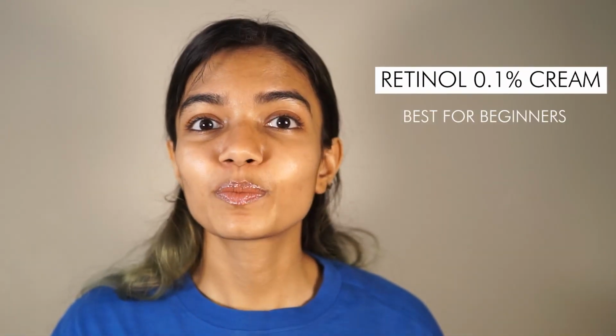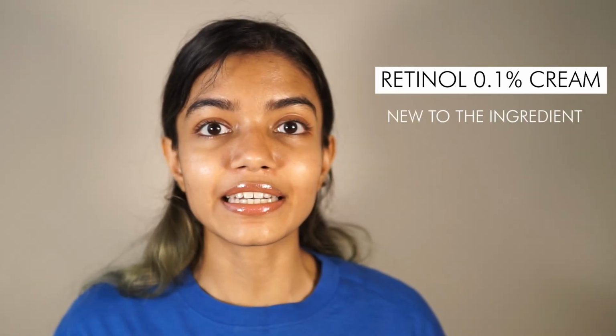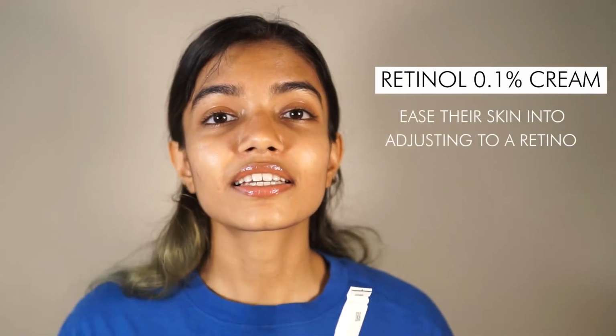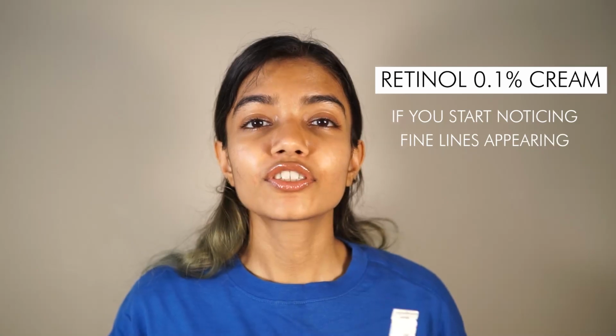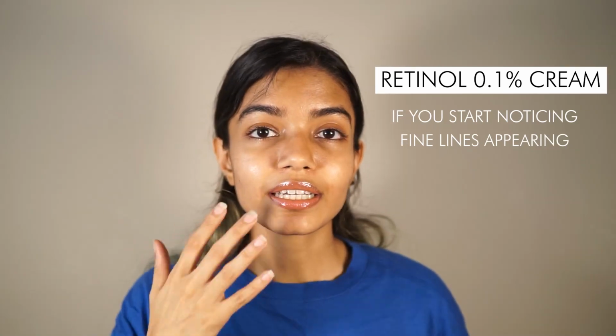Now, the retinol 0.1% cream is best for beginners who've never touched retinols before, who are new to the ingredient and need to ease their skin into adjusting to a retinol itself. Also ideal for users who are just noticing fine lines appearing, and if you haven't really progressed to a stage where your skin is already experiencing signs of aging. Or even if your fine lines might be caused by dry skin, any kind of texture left behind from breakouts, etc.